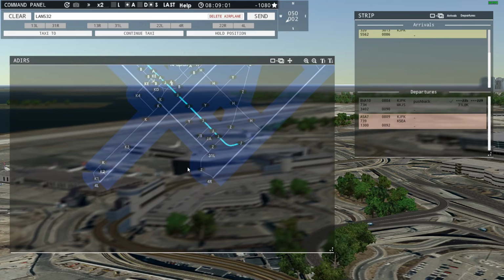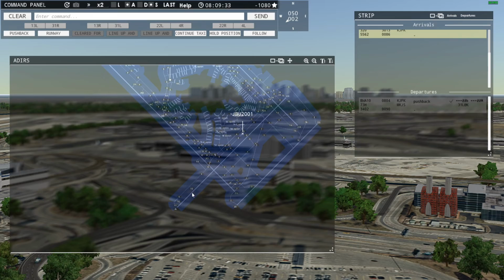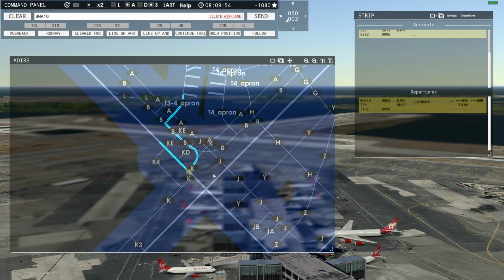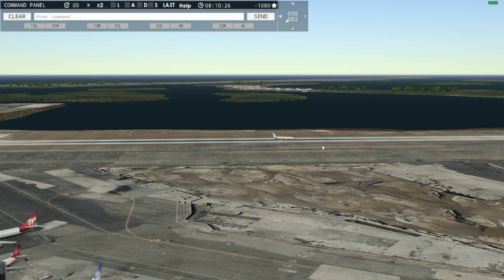Ground, Alaska 7 requesting push and start. Alaska 7, no. The flight's being delayed. We got Grizzly doing runway sweeps on all the other runways right now. There's a TFR in effect in about 10 minutes. You might want to message Grizzly and tell him to do a runway sweep. There she goes. 737.